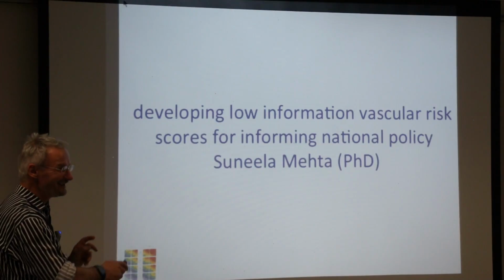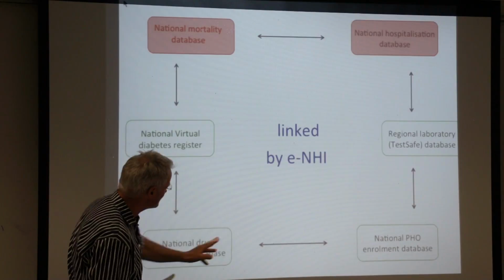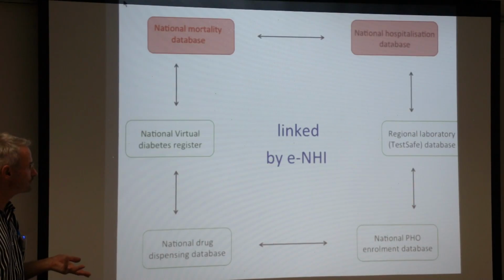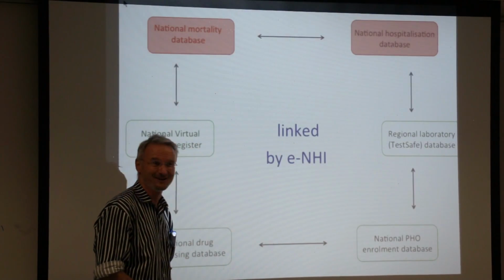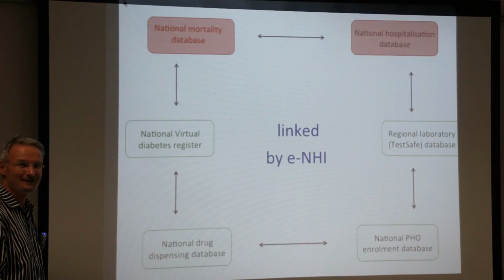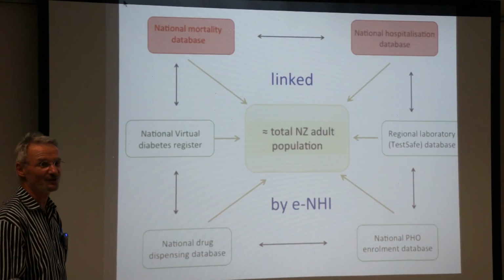And finally, we have a third cohort. We realised that we've got all of these national and regional databases. If you link them together, you've pretty much got the whole country, because pretty much every New Zealander has some interaction with the health sector, at least every 3 years when you have to re-enrol with a PHO. Every 3 years you're meant to get a letter, and you have to re-enrol. Anyway, if you put all these data together, you get pretty much the total New Zealand population.